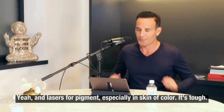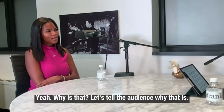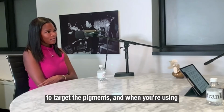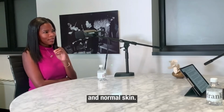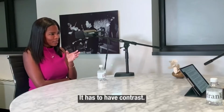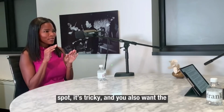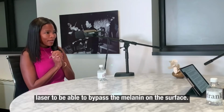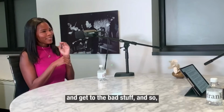Yeah, and lasers for pigment, especially in skin of color, it's tough. Why is that? Let's tell the audience why that is. It's tough because you want to target the pigment. So when you're using a laser, the laser has to differentiate between the target and normal skin. Contrast. It has to have contrast, exactly. And if it gets confused, that's when you have negative outcomes. You get burns. And so if you have dark skin and you have a dark spot, it's tricky. And you also want the laser to be able to bypass the melanin on the surface and get the good stuff. Exactly. Leave the good stuff and get to the bad stuff.